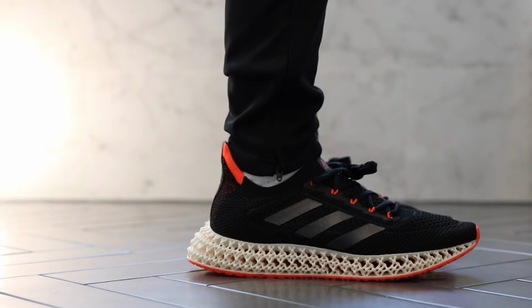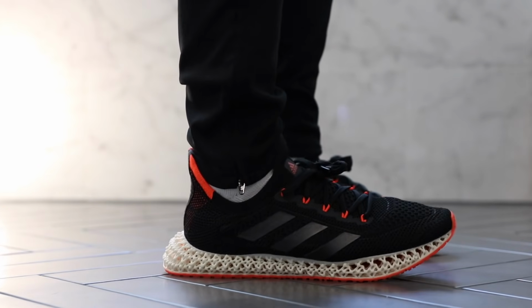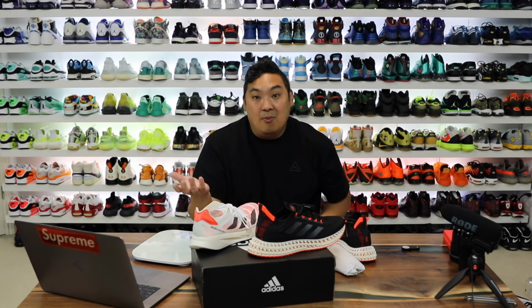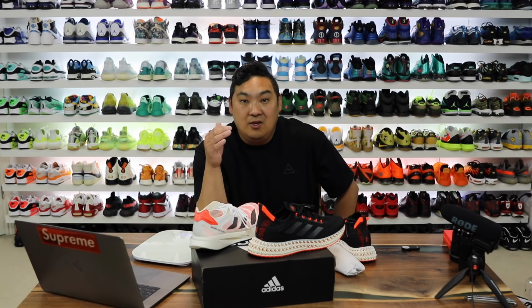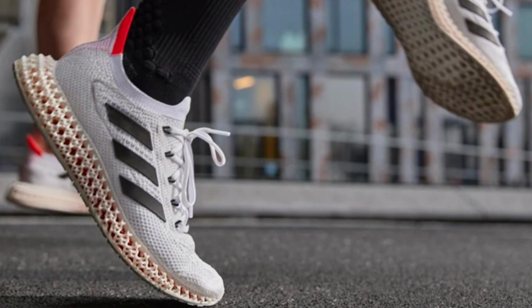It's definitely something that I'm going to be wearing in the summertime just because it looks like a fun shoe to put on your feet. And the best thing is, if you actually want a pair of the other colorway, the Tokyo one, they at least have those on the website as of the time when we're recording this video.